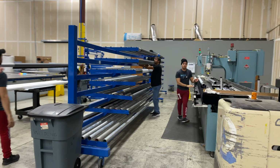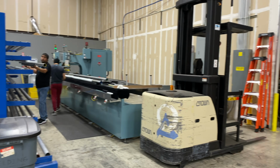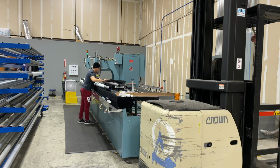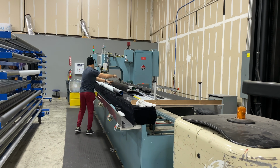So over here is our screen welder. So like we have on the shade side, we also have a screen welder. This one's made for our PVC materials. And again, this is an art. The ability to do this is something that's trained and learned, and it's more of an art than it is a science.